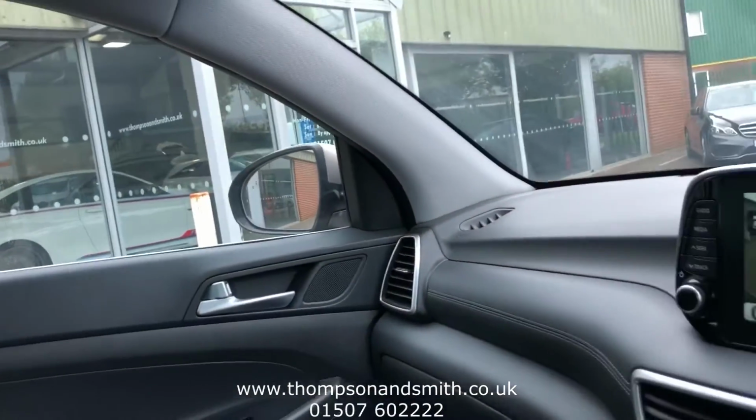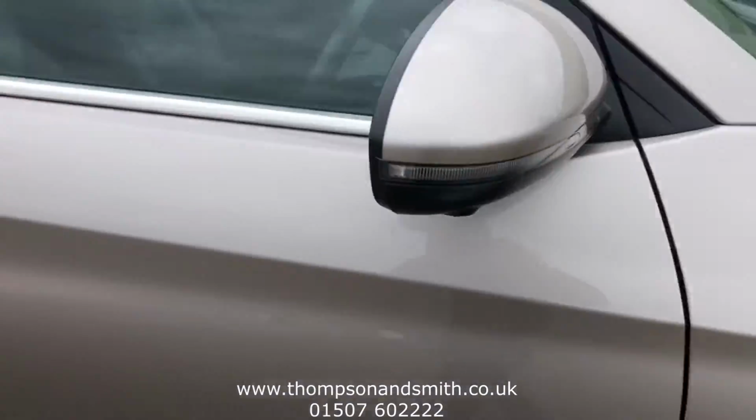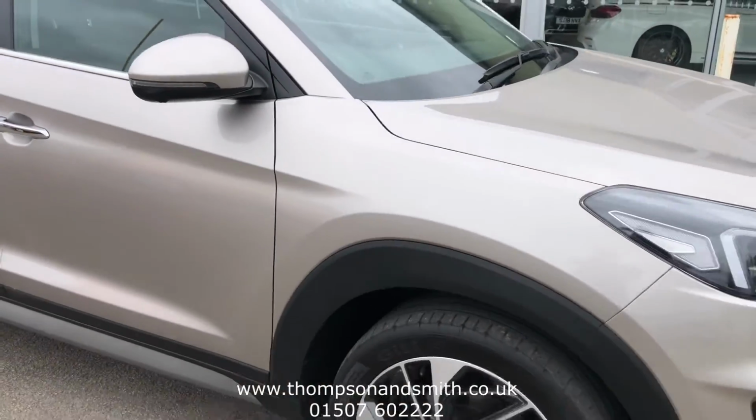We'll just come out for one more look. As I mentioned, we'll service the car. It will come with 6 months Nationwide RAC Platinum warranty.